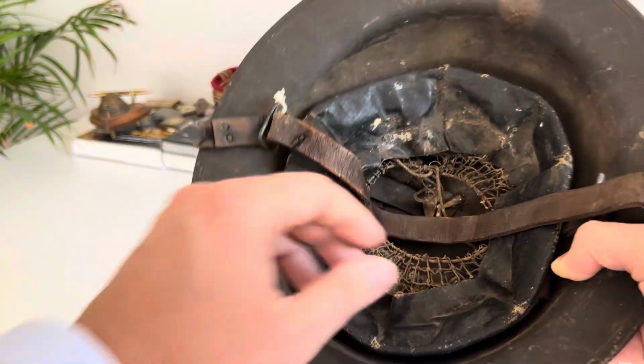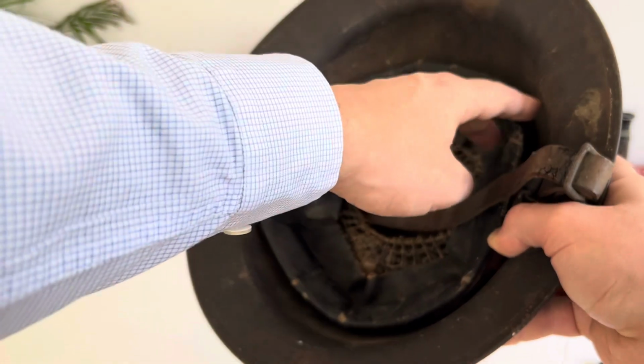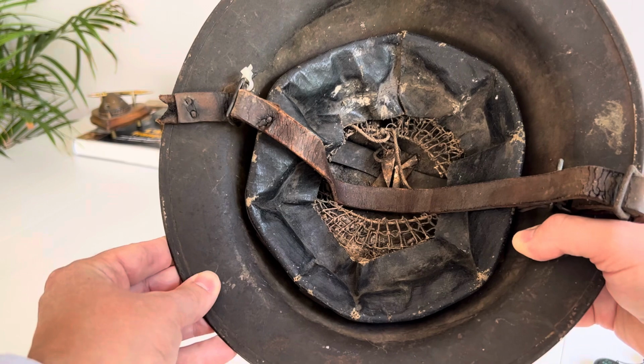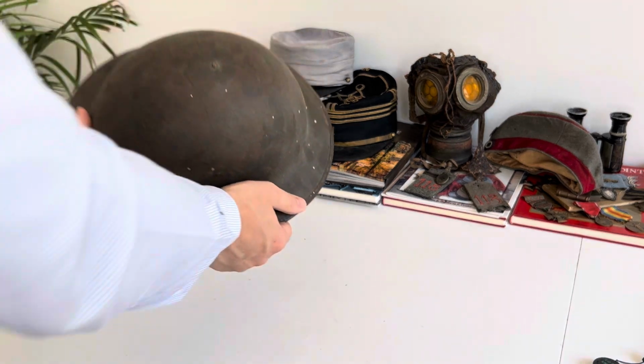So that is basically it. You also have, like here, as you can see, some pieces of leather to keep it a bit further away from the metal shell and to absorb shock. So, well, this is about it for the American model 1917.